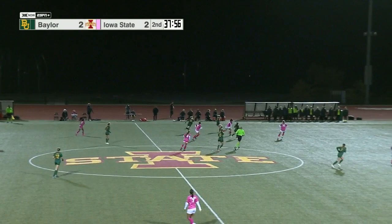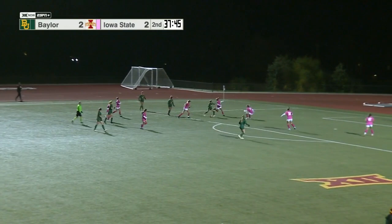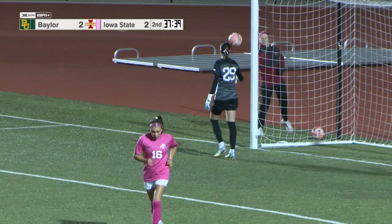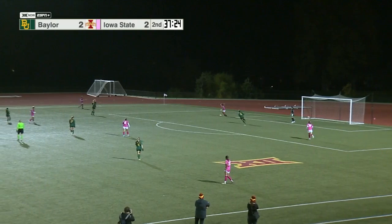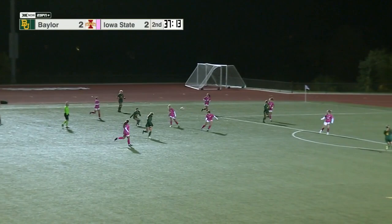And now the Bears, looking to slot that through. An open shot and over the crossbar. And hopefully we'll get to see a replay of that. Gabby Mueller. These Bears are really dangerous because of their integrated play with each other.